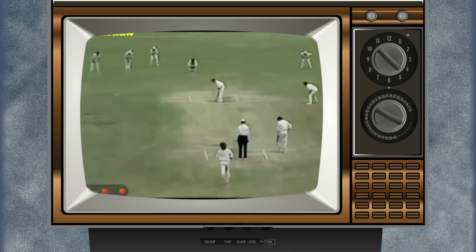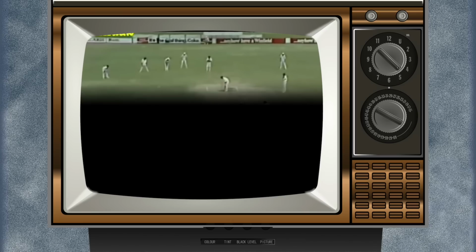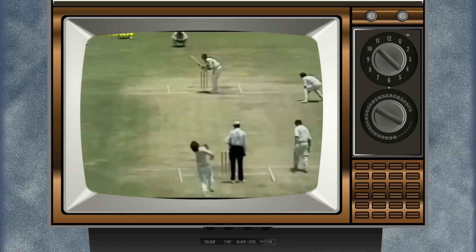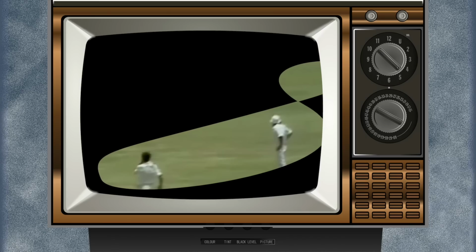But I want you to look at something else here. Let's just rewind this ball and stop right here. Do you see it? The field. He has a short leg and a leg slip, but also a full slip cordon. That means that while 2 are set for the short ball, 4 others are in far more conventional positions. There would probably also be a fine leg, maybe a square leg as well.